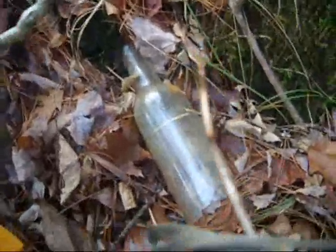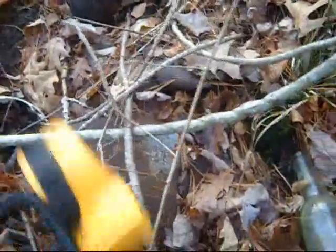We got broken glass. It's a screw top. Nothing special. What else? Oh, I found some tetanus. Awesome! Oh, you gotta be careful. What's this thing? This one's painted of some fashion.